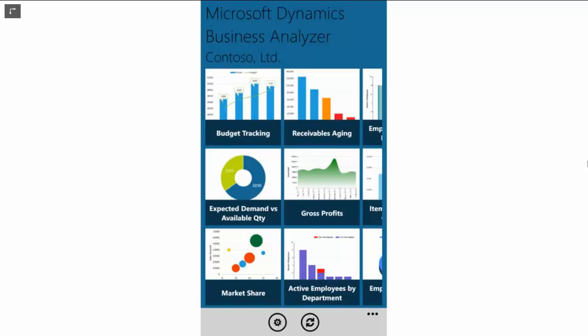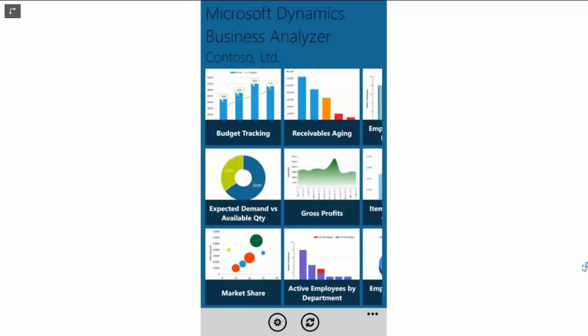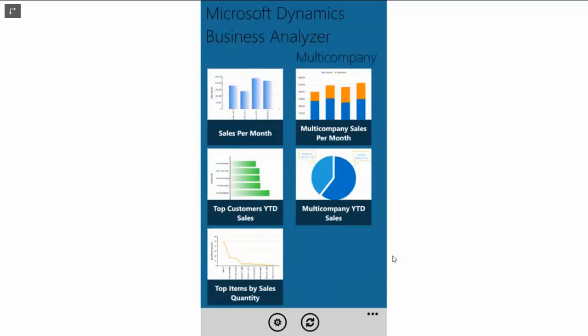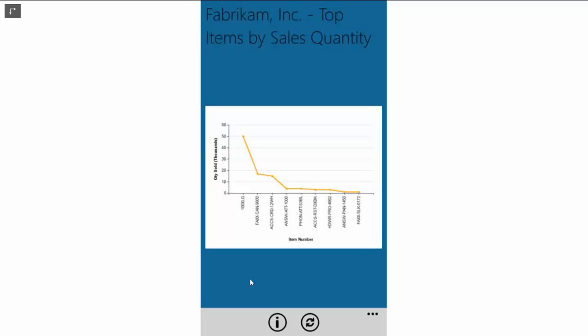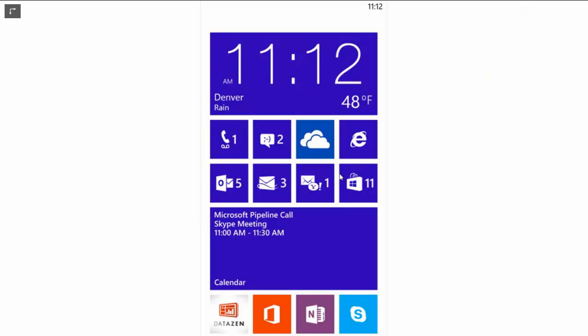It does bring in this case here in the Windows Phone, or in other platforms I'll talk about momentarily, my SQL Server Reporting Services report. So I've got graphs and charts, whether the ones that come with Dynamics ERP or those that you design on your own. I can take my finger and just click on that budget tracking report. And again, with this in my hand while I'm on the go, I can see the information that's important to me. So I swipe to the right, left. Now I'll swipe to the right here. I can see some of the other pages of information. I've got my other companies that are set up here, and then this is a multi-company report. Maybe I want to see the top items by sales quantity. So I know it's a thumbnail view from this device, but again, it's providing people with that information from their fingertips, on the go. And again, to me, I think of this as more of a consumption device.